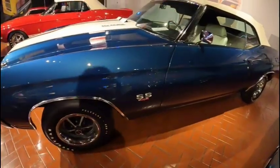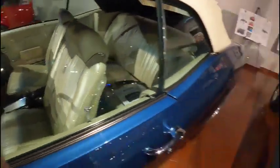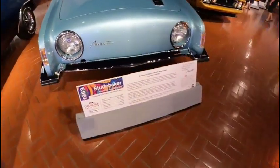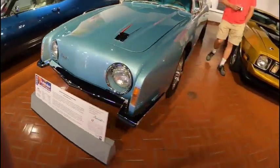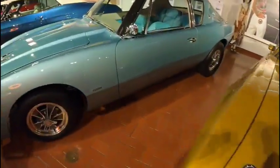Beautiful SS. That's a 454 car. Convertible. Love these Studebakers. The Avanti. I worked at a car lot as a kid washing cars, and they had two of these for sale. Like, they never got rid of the things. Nobody wanted them. Now look at them.